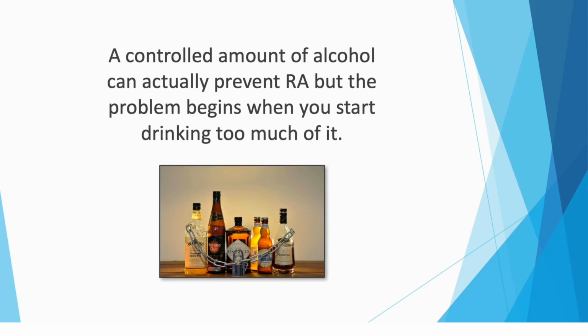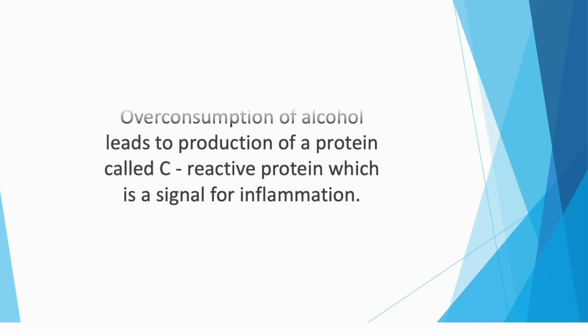Although alcohol doesn't really count as food, increased intake can lead to deterioration of joint health. A controlled amount of alcohol can actually prevent RA, but the problem begins when you start drinking too much of it. Overconsumption of alcohol leads to production of a protein called C-reactive protein, which is a signal for inflammation. So it can worsen the cases of rheumatoid arthritis. Balancing your diet is the first step towards improving joint health.